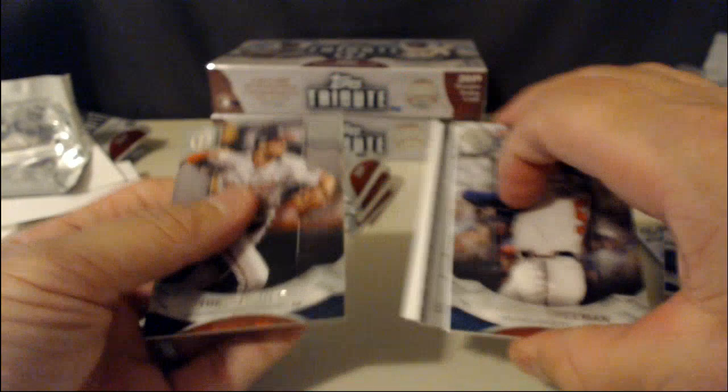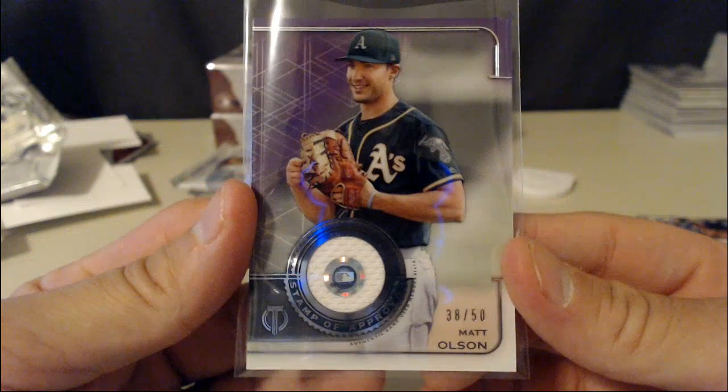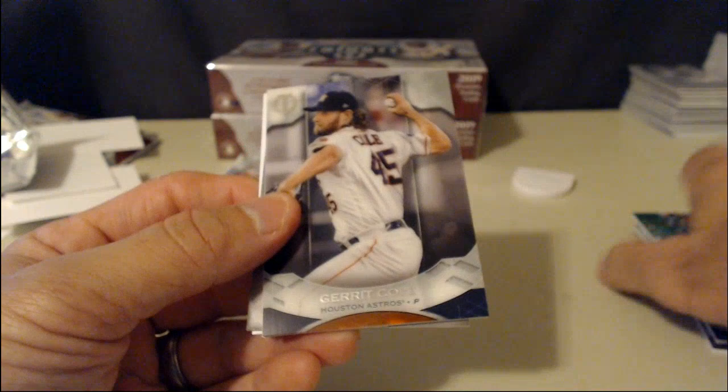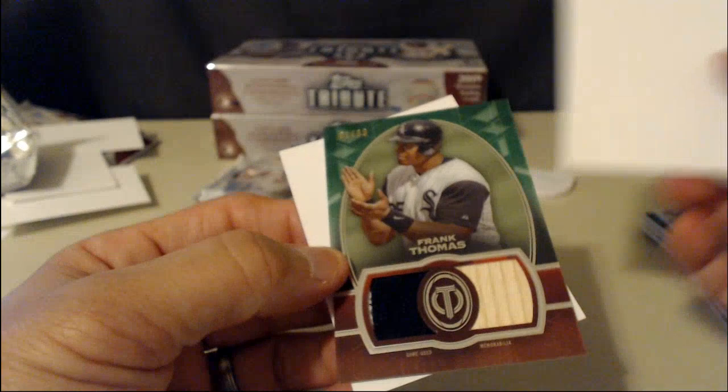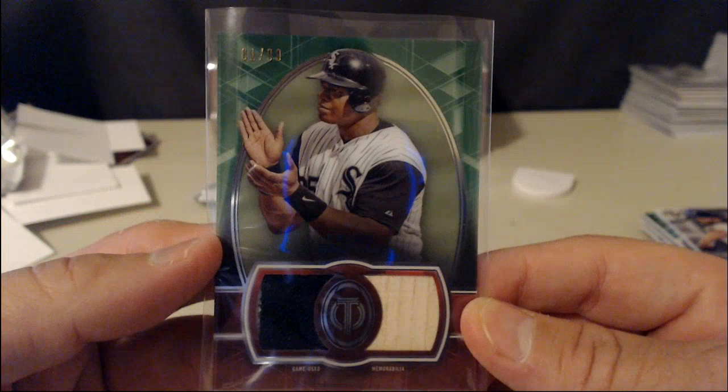Trey Turner, Freddie Freeman, and the hit goes to the Oakland A's, Matt Olson, 38 of 50, jersey relic. Freddie Freeman to 99 for the Braves, Gerrit Cole for the Astros, and the hit is a Frank Thomas, 81 of 99 dual jersey and bat. Chicago White Sox. Carolina getting that one. Big Hurt.